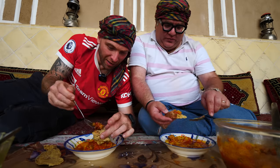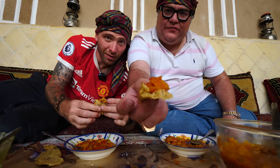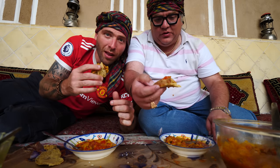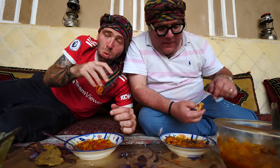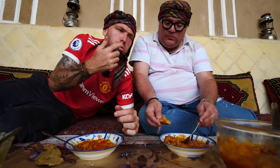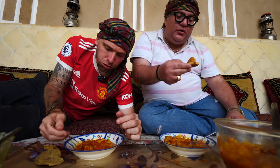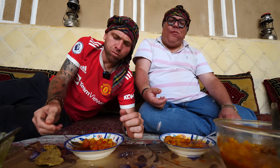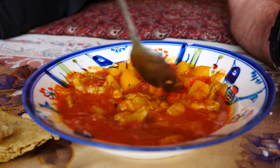Let it soak up. Some potato. Tomato. Like that. And some juice on top. Ready? Ready? Oh. Amazing. Another sweet dish. Cinnamon. Cinnamon, yeah. Tomato paste. The lamb. It gets better and better with the lamb, huh?